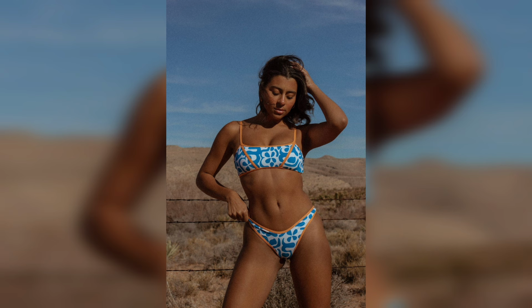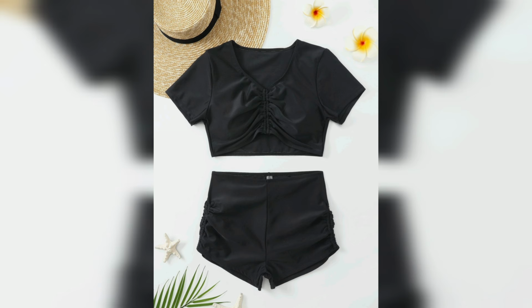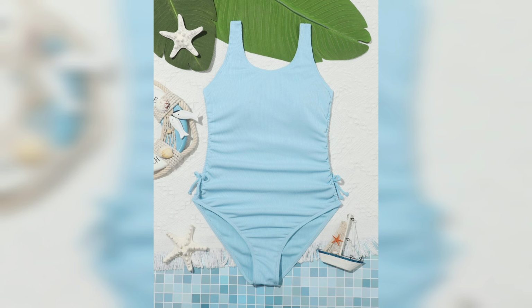Monochrome magic. Embrace the elegance of monochrome swimsuits. A single color palette, especially in timeless shades like black, white, or navy, creates a sophisticated and polished look. Monochrome swimsuits are versatile and easy to accessorize, allowing you to play with different beach accessories.